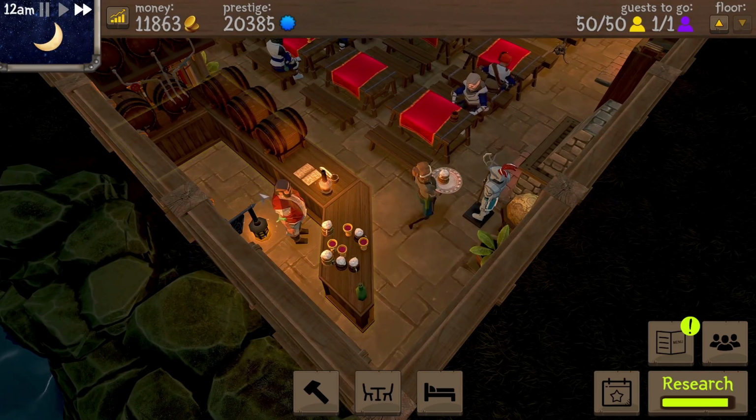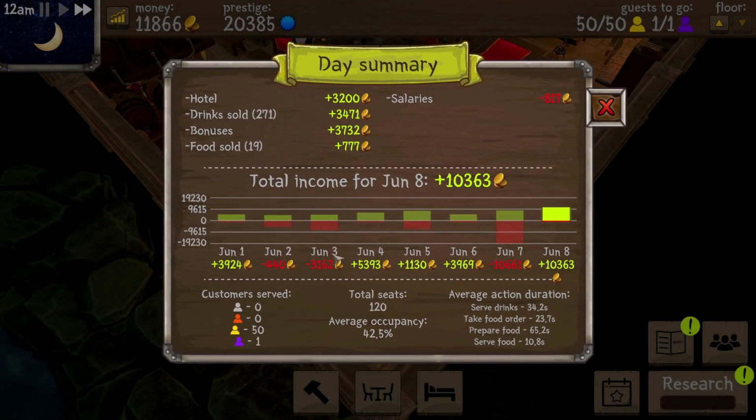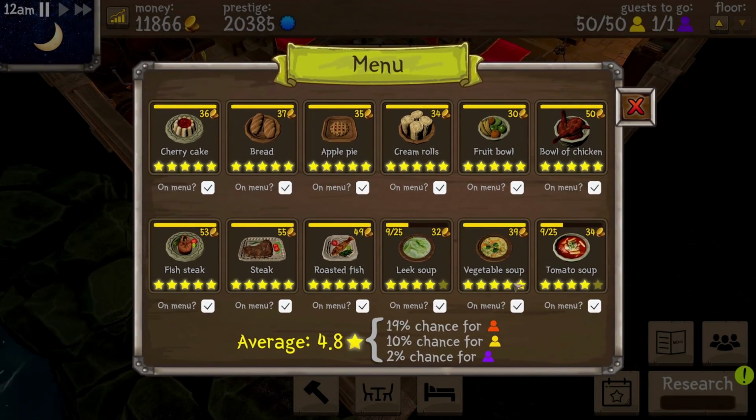I mean, look at this. End of the day, there's an awful lot of stuff there at the end of the bar that we're just not getting to people. So, okay. Right, so great big pile of money comes our way. Again, the hotel making an awful lot of money. Something's leveled up. The vegetable soup is now the finest vegetable soup in the land.